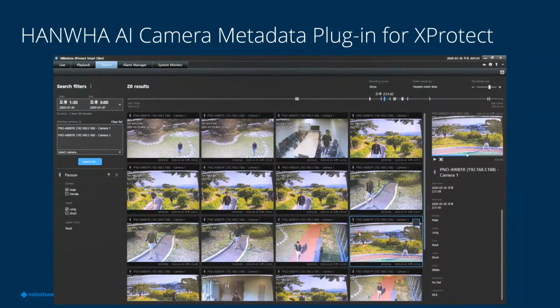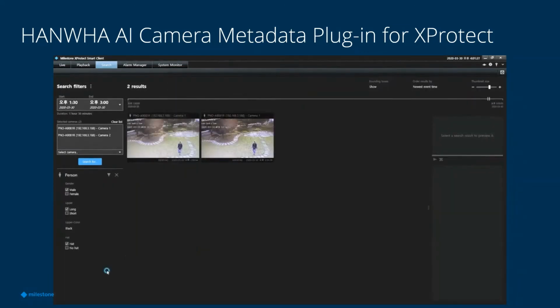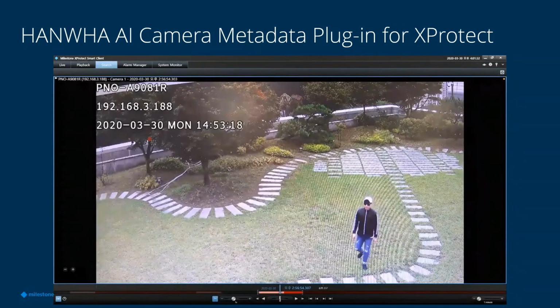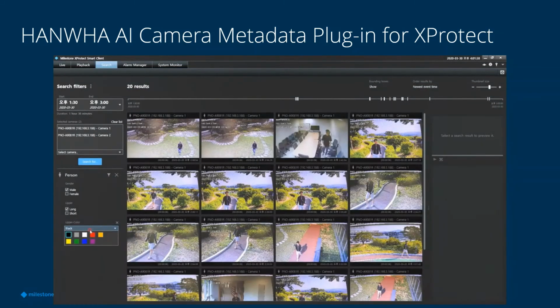So of all the footage that you have in your recording, this filter that you've applied has brought up this. You can further optimize it by looking for the person who is wearing a hat. Again, this is the attribute of the camera itself, which is available within Milestone, and we can review the footage based on different filters.